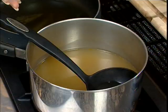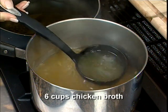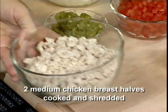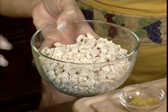So our basis here is 6 cups of chicken broth, and you can either buy a prepared chicken broth in the grocery store, or you can make your own with a chicken bouillon. I've taken 2 chicken breasts that I just boiled in a little bit of water, and then you could use that water, add to it, put a little bit of bouillon in it, and create your own chicken stock. Okay.